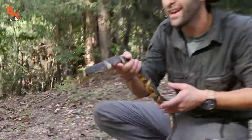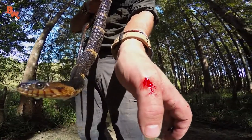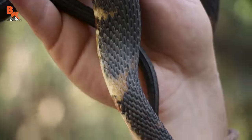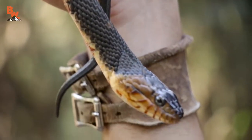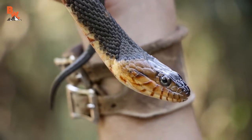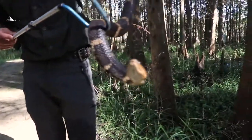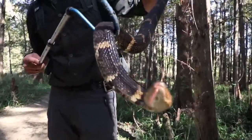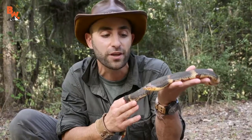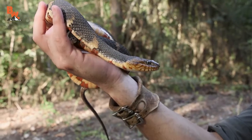Check this out. Completely calm now, considering the fact just a few minutes ago, this snake was doing everything it could to bite me and get away. This is the broad-banded water snake, and look at this incredibly calm demeanor. Now, I noticed the same thing with Lake Erie water snakes and northern water snakes. At first, it's all about fight or flight. If they can't get away and you catch them, they immediately try to bite you. Now, the good news for me, like I said before, is that this is a non-venomous species. So how big did the snakes get?